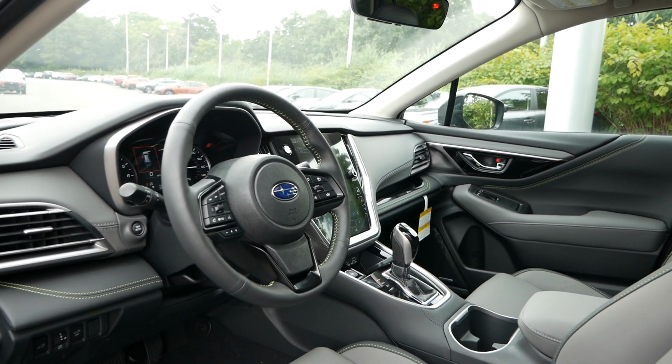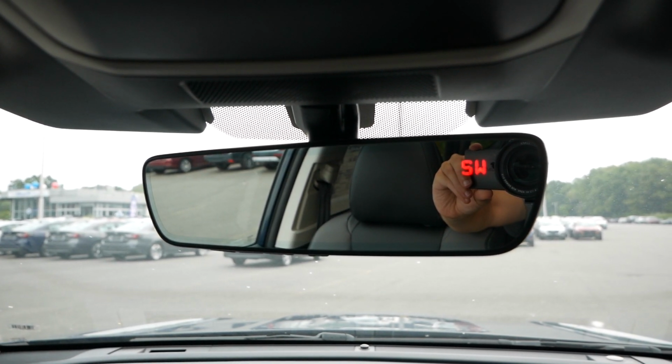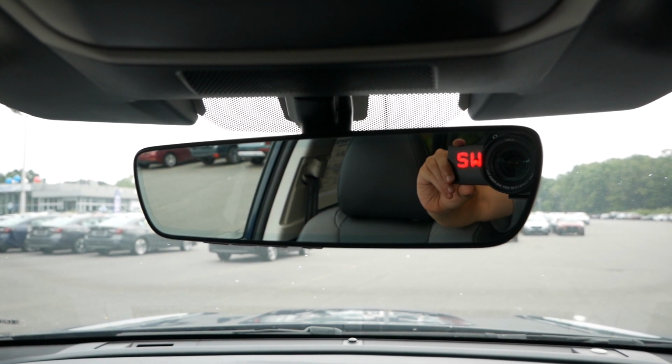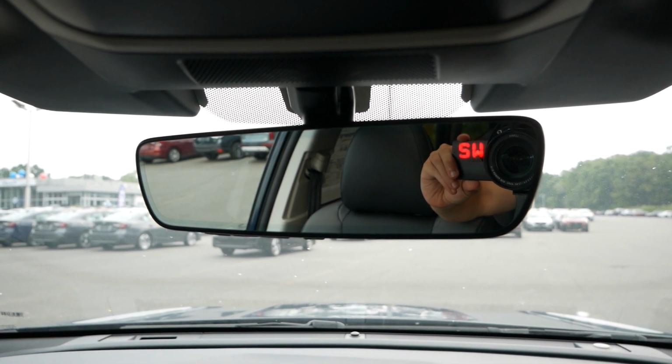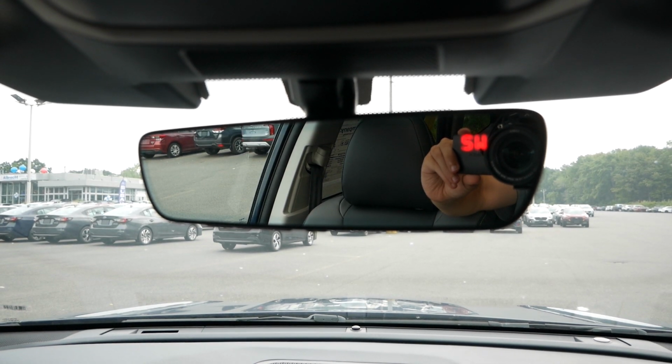And then the last feature that doesn't have any effect on the technology for the dashboard or the interior in general is your auto-dimming rear view mirror with HomeLink and your onboard compass, which is optional on the Premium, but through an accessory, whereas this becomes standard.